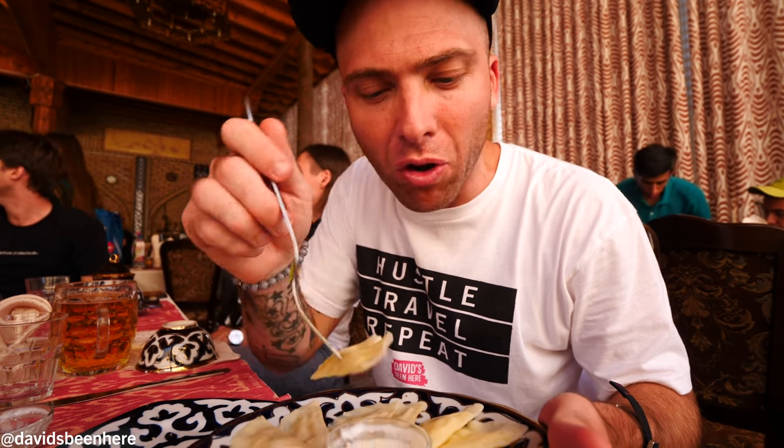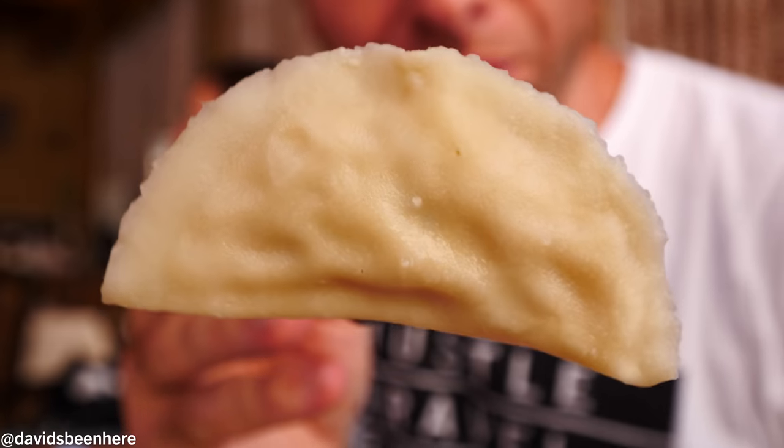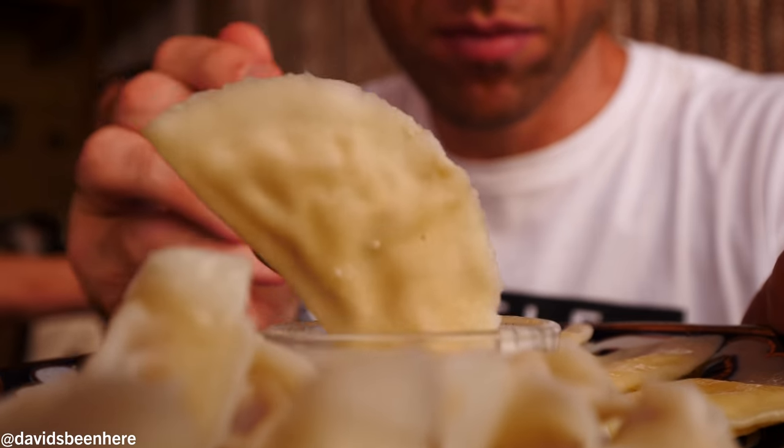This straight up tastes like ravioli in Italy. Oh, so good. It's really cold, and this is meant to be eaten in the summer months. Obviously, we're here in summer, August. And here we have the beef one.